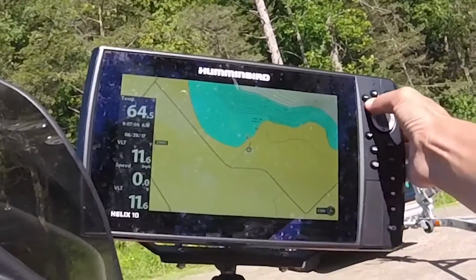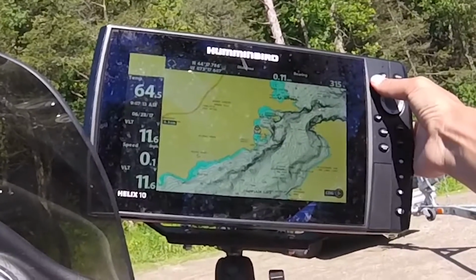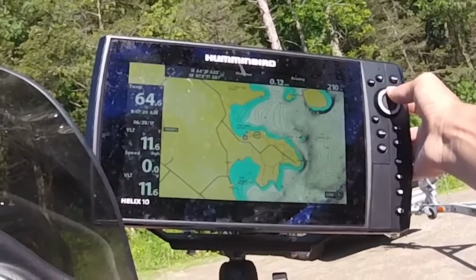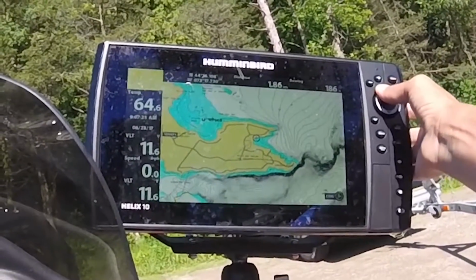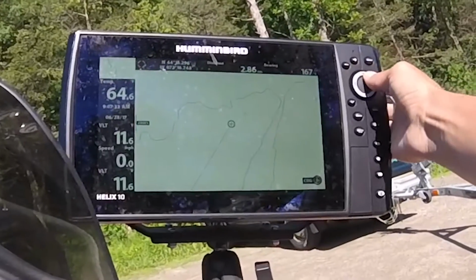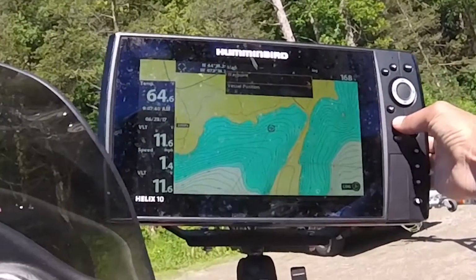Exit back out, zoom back out, and then I'm gonna zoom out a little bit more. And now my orientation's a little bit screwed up, but that's okay. I'm gonna go down to this point over here. And there's a little island I found on Google Earth right here that I showed you guys. It might be underwater depending on how high the lake is right now, so I'm gonna mark it.